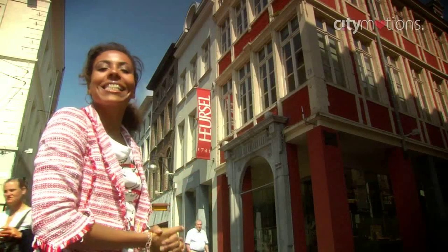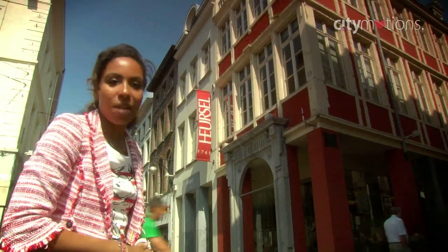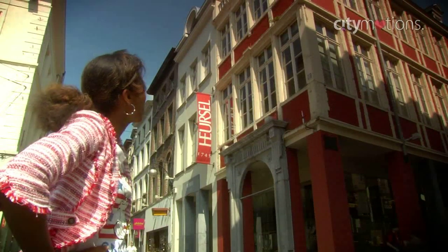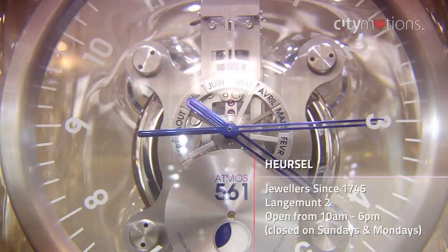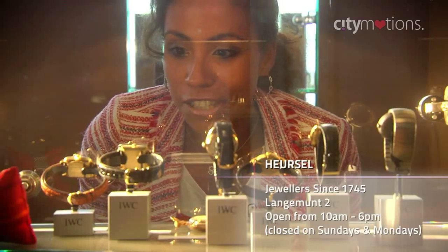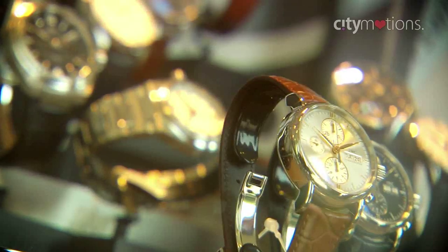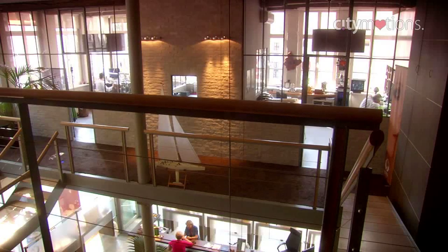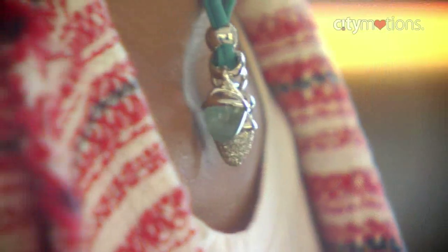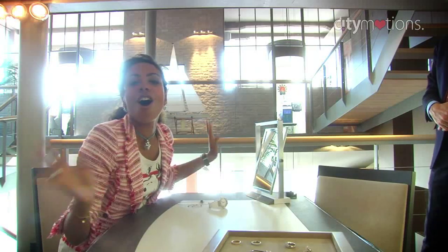This house dates back to 1675, but it wasn't until 1745 that Mr. Capat started his jewelry here. So I'm actually about to discover one of Europe's oldest jewelry stores. It's not often I get to see so many fine watches, precious stones, and pearls as well. All a girl needs.